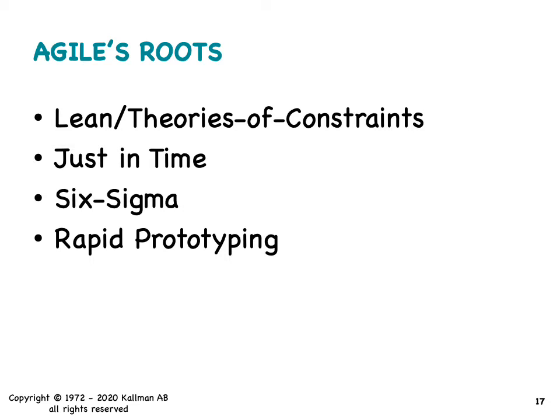So Agile, as it was applied into the software world, took many of those lean production ideas and applied them to software development, and voila, you have Agile. So I know this isn't a perfect history lesson, but it gives you an idea that Agile's not new. It's been around for a long time. Many of the tactics and techniques that we use in Agile have been around for as long as 2,500 years.